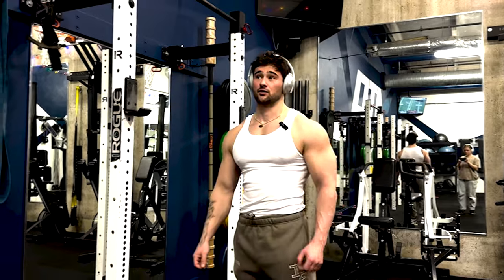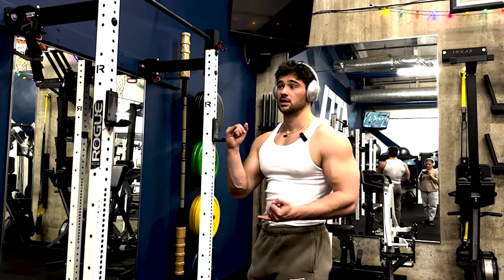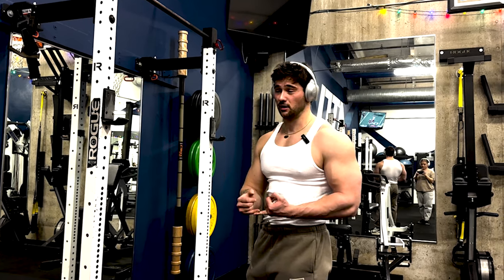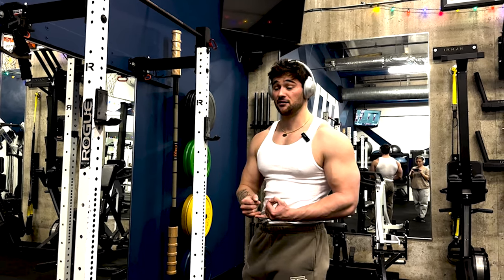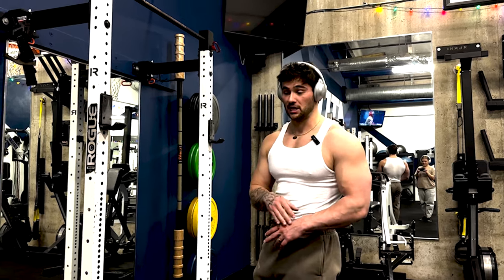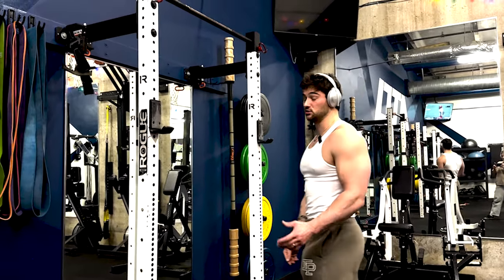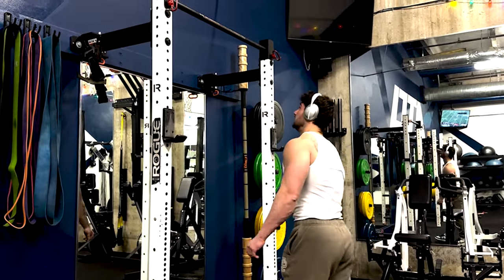We got the pump cover off only two sets in because I took two scoops of a pump product. And honestly, I used to think pump products were bullshit, but they really do work. When I take a good pump product, I get pumped almost immediately and I actually stay pumped. I just used to think it was bullshit, but it does work.